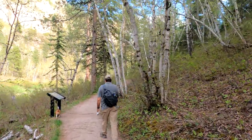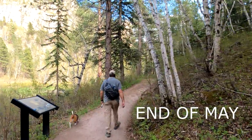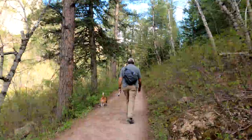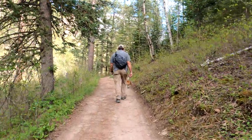I can't believe how warm it was today. This morning we woke up and I'm in the little camper with the heater and several layers of clothes. And then by afternoon I'm in shorts and sandals. This weather, it's crazy.